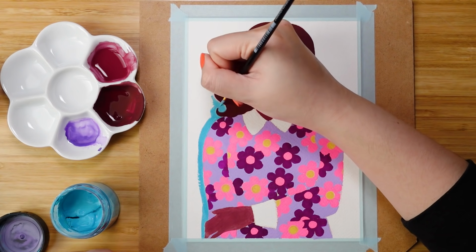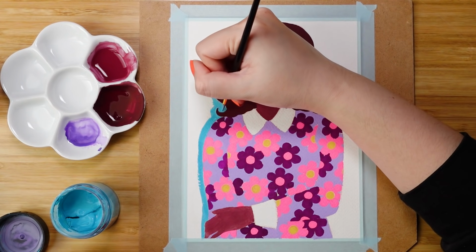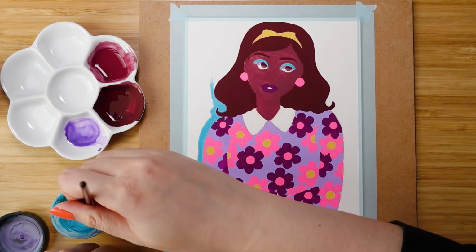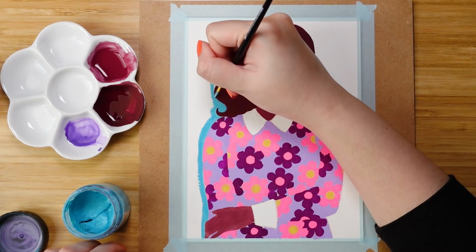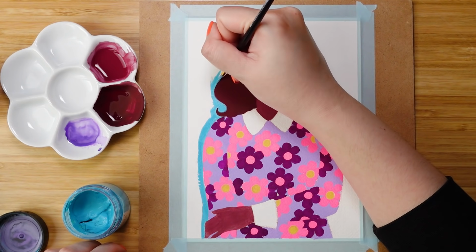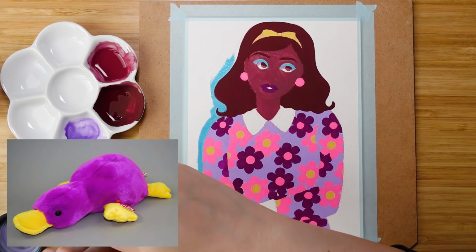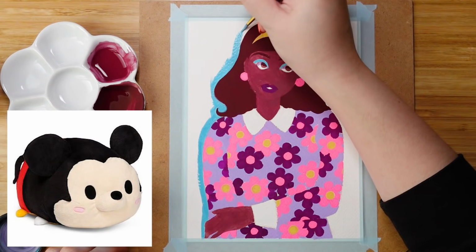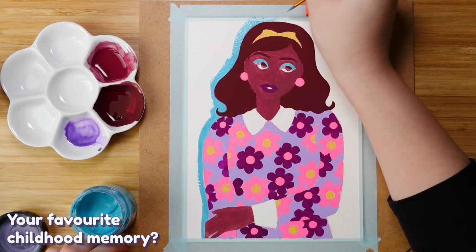Okay, guys, I used to have so many stuffed animals as a kid, particularly TY Beanie Babies, because obviously 90s baby over here. But I, of course, didn't hang on to all of them as an adult, but I did keep one who was my favorite, and that is Patty the Platypus. I also have a kind of medium-sized Mickey Tsum Tsum that I got when I was in Disney World a number of years ago. Your favorite childhood memory?